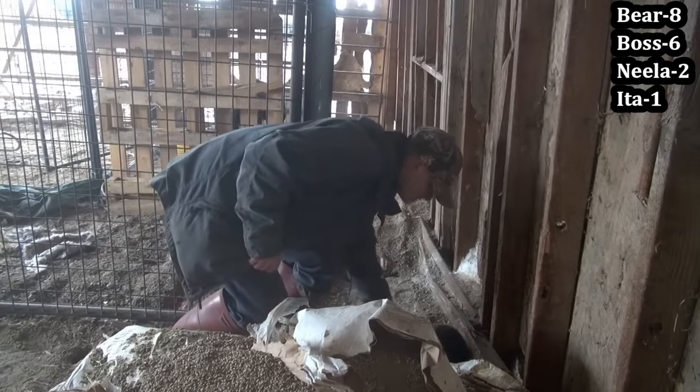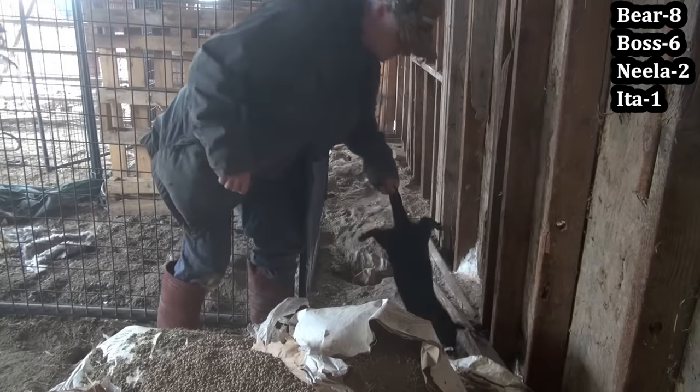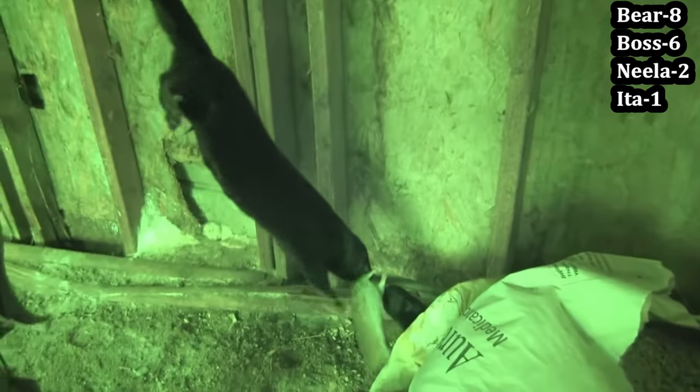Are you cashing their spot? Oh, they're fighting with it. They're fighting over the same rat. Look. They're fighting over the same rat. I was like, what's going on here?